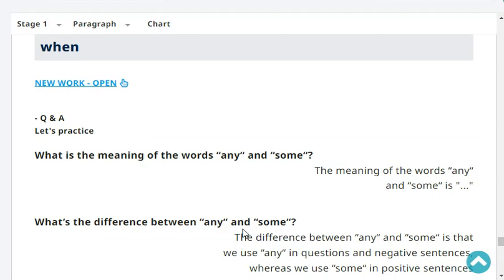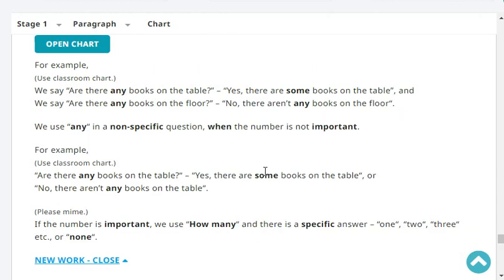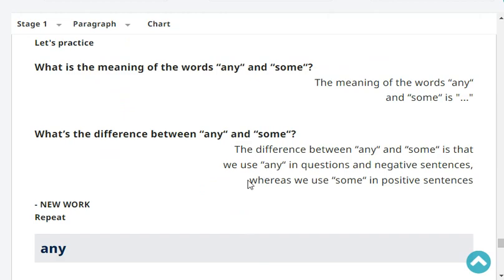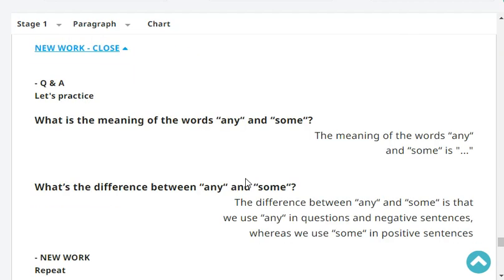What is the meaning of the words any and some in Japanese? The meaning of the words any and some in Japanese is ichiku kanō. Very good.